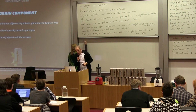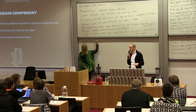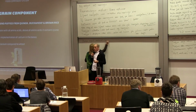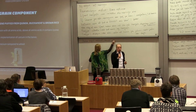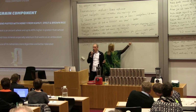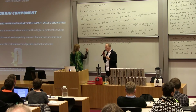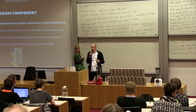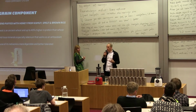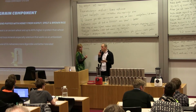We have the grain component, and every grain component we have is mixed with 3 different ingredients, 3 different whole grains. For example, we have an organic plant puffed from quinoa, buckwheat, and natural rice, and this is gluten-free. Another one, for example, is puffed with honey. It's the only component we've sweetened a little bit by a honey coating, and this contains gluten, but with an ancient sort of wheat that is lower in gluten than the industrialized wheat we all know. And it has much more nutrients inside, protein, trace minerals, all these things. In all those things you find proteins, minerals, vitamins.